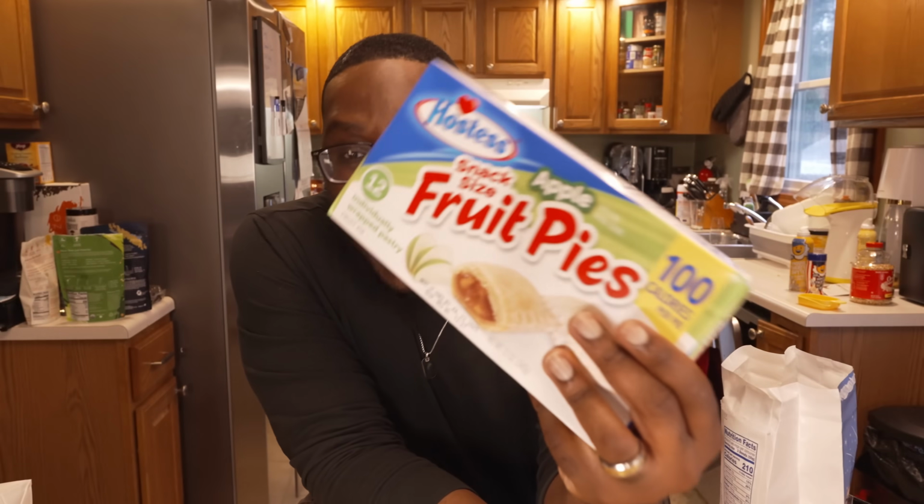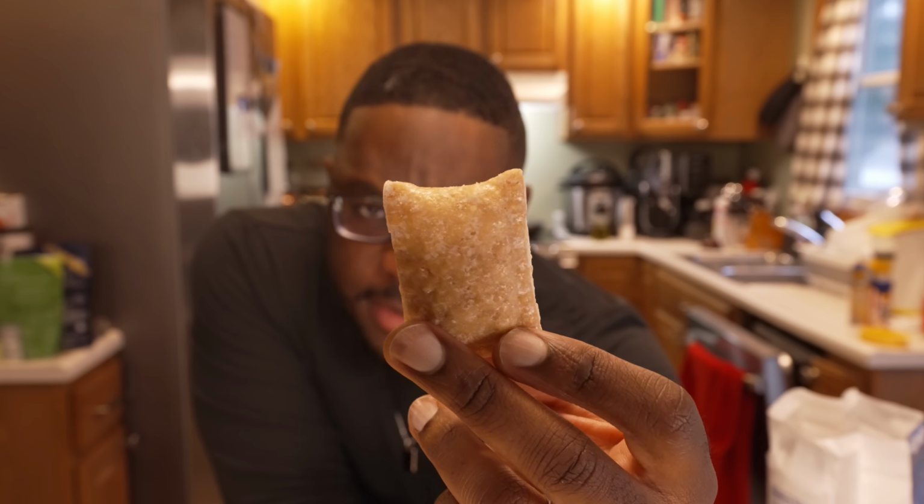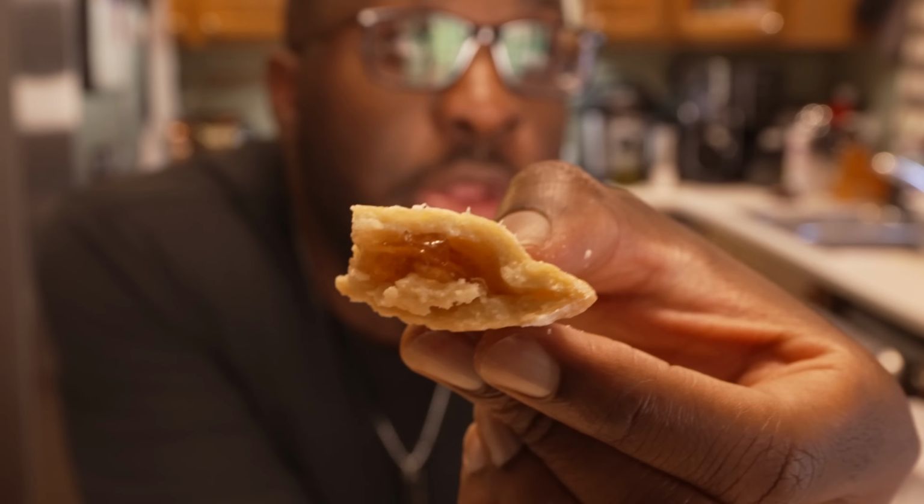The caboose of the train, apple fruit pies. Don't this look like a little pizza roll? I like it just because it looks like a pizza roll. This is insane. It's just really masterful to me how you can mess this up particularly. Like I hope you can see, you got actual little bits of apple in this. Finally, real fruit in here.